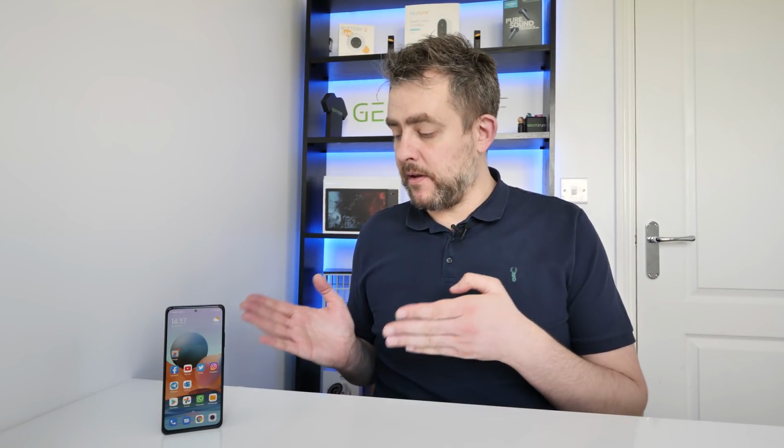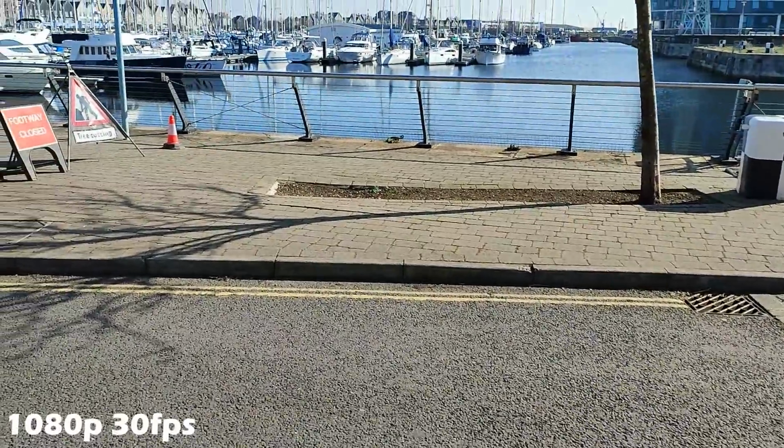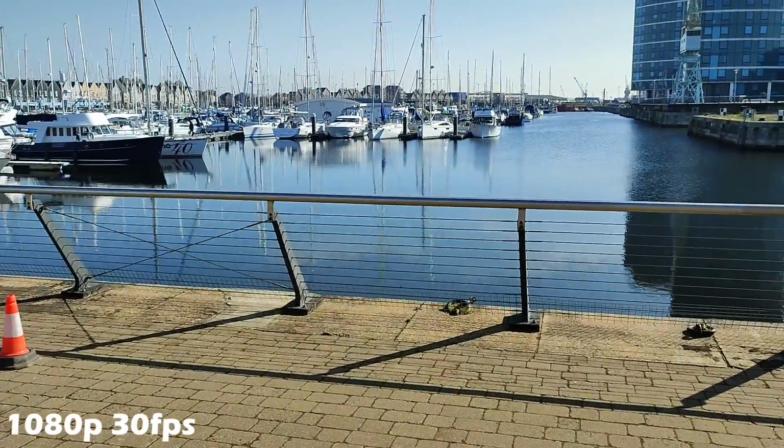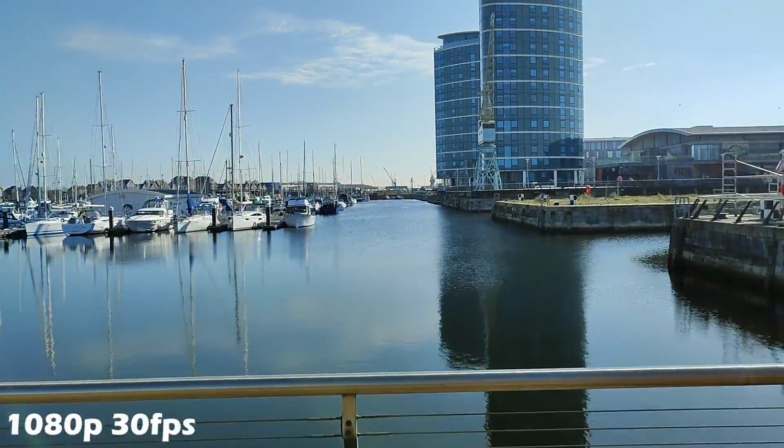And 1080p at 30. Now, one thing I did notice with this device is that stabilization is grayed out in 4K 30 and 1080p 60. So it looks to me as if stabilization is only enabled at 1080p 30 frames per second, which is a little bit disappointing. I'd like to have seen it in the 1080p 60 at least, but yeah, it maxes out at 1080p 30 for stabilization. This is 1080p at 30 frames per second. Now in the settings, stabilization isn't grayed out, and it's actually on.